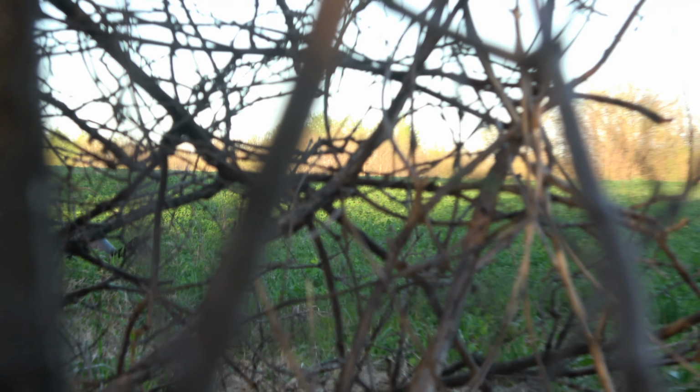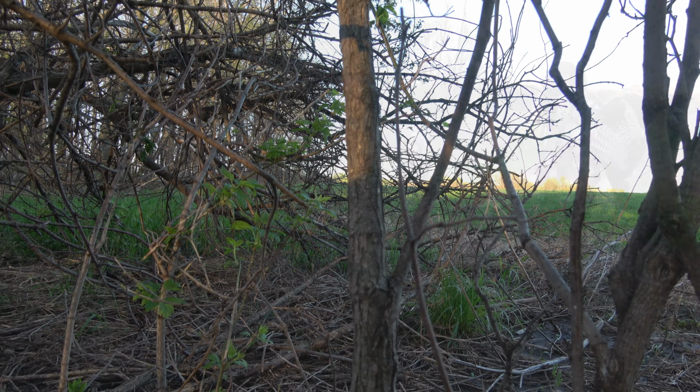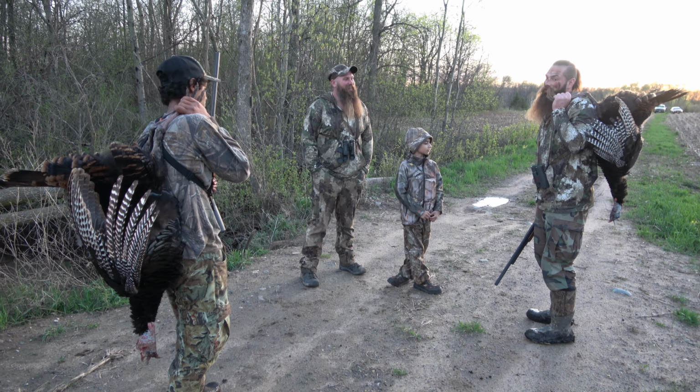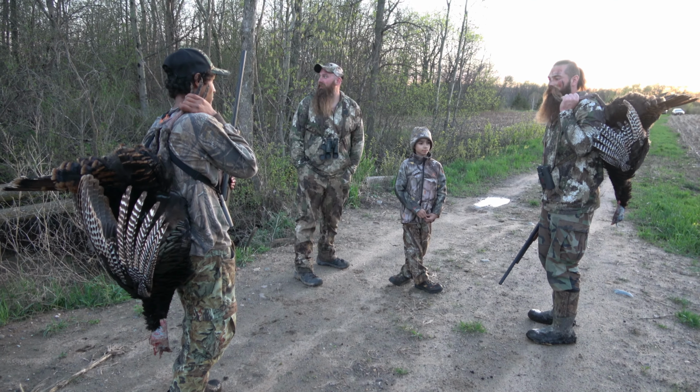So he shot and I shot, but I had a branch right in the way, so I couldn't see it real well. But I didn't know which one he was going to shoot. So after he shot, I had to figure out which one didn't fall. And then I tried shooting this one, but then it turned and ran, and I ended up getting it. But so it was two shots or three shots? I took two, he took one.